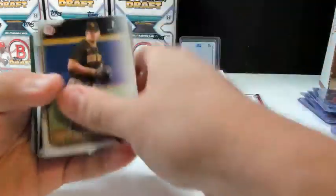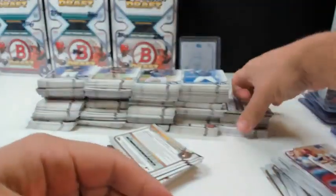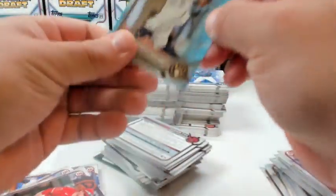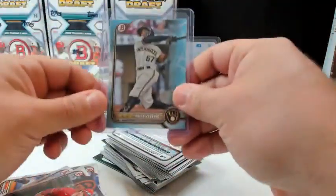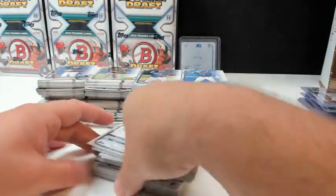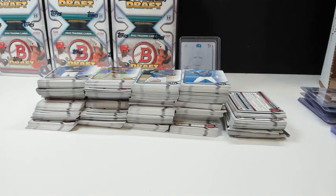Here we go, box 3. Good luck. We have Felix Valero to 499. Yesterday we hit a 1 of 1 paper of Jake Bennett to the Nationals. That was pretty cool. It was a black 1 of 1 paper. Those are obviously extremely rare. Let me check my eBay real quick. We're good.